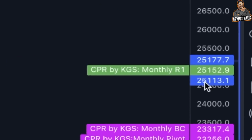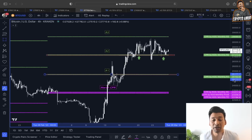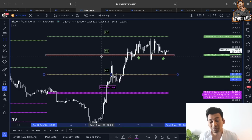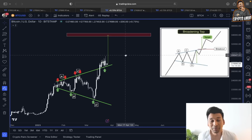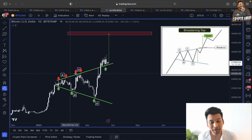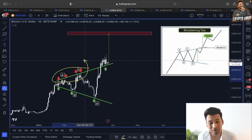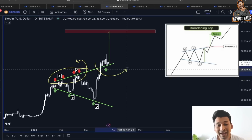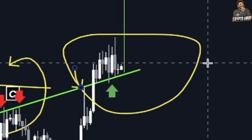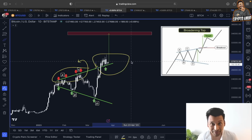So this will be looked at as our upcoming target once the price loses the support around the 27,000 range, because 27,000 is not only the support from this CPI line, the monthly R2 line, but if we look at this broadening top, a bullish scenario for Bitcoin, this upper line, which previously acted as a resistance, could be acting as a support around this 27,000 range. So that's why I'm telling you again and again, 27,000 is a very important line in the medium short term.